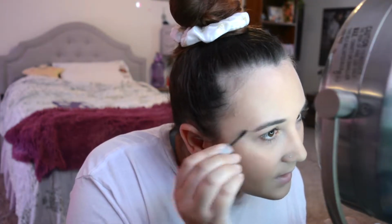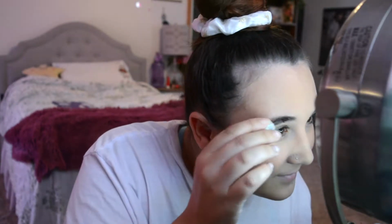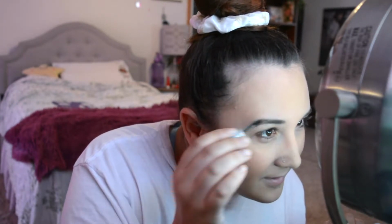I'm going to do the same step that I always do with my eyebrows. Use the Benefit Gimme Brow. Don't know how I forgot that. That's going to be the face done. Then we're going to start working on the eyes.